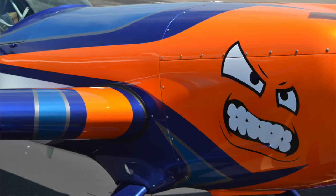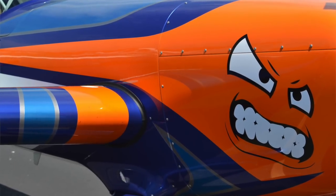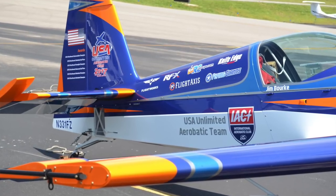I haven't had much time. I only have 10 hours in the airplane right now, and about 4 of that was the cross country here. So I don't really know the airplane very well, but from what I've seen so far, having flown my LX sequence now in this airplane, it has a lot more performance potential than what I had before.